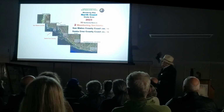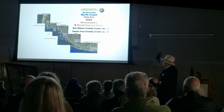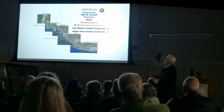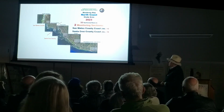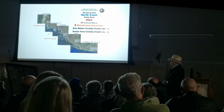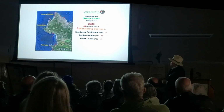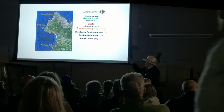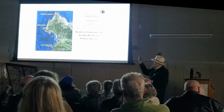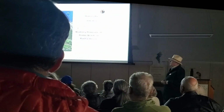One, Santa Cruz, goes from Natural Bridges all the way to Greyhound Rock just before the county line. And then the southern end of the Monterey County coast, which focuses around the oystercatchers at Pigeon Point Lighthouse and at Pescadero. The South Coast, we have three monitoring sections. One, the Monterey Peninsula from Coast Guard Pier to the end of the rocky habitat at Asilomar. We cover all of that, all the territories, 100% of that's covered.